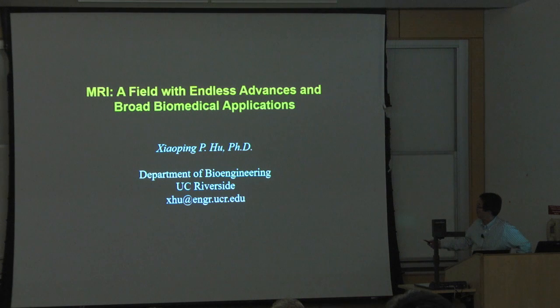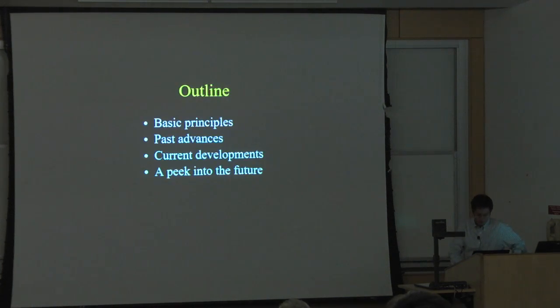So I want to talk about MRI as a field with a lot of advances and also many biomedical applications. So here's a brief outline. I want to talk about basic principles, even though for this crowd, this stuff would be quite simple. Then some of the past advances that have brought MRI to its status today, some current developments, and also a peek into the future.